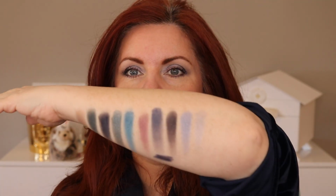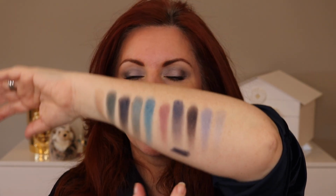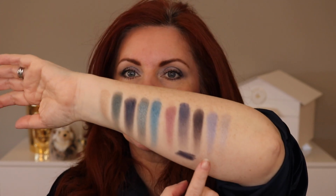So if you're imparting a velvet look, when I think of velvet, it's soft, it's a little bit matted, it's a little bit subdued. It's not super shiny or super shimmery or over the top pigmented. That's not what a velvet is. So I think it's supposed to be like this.